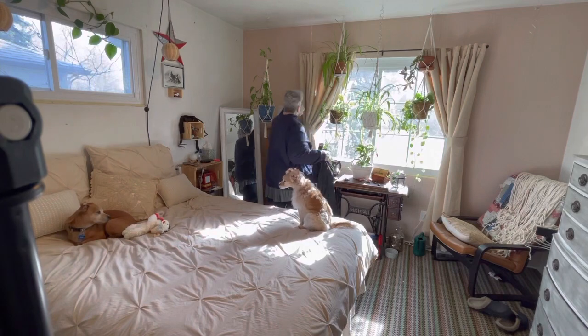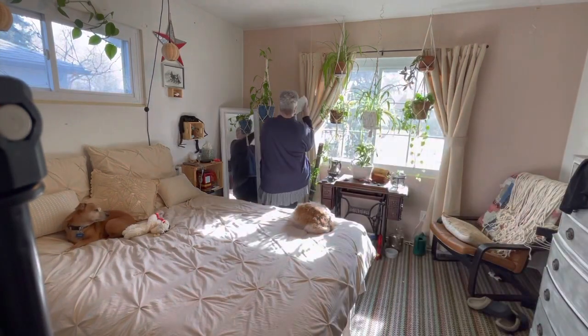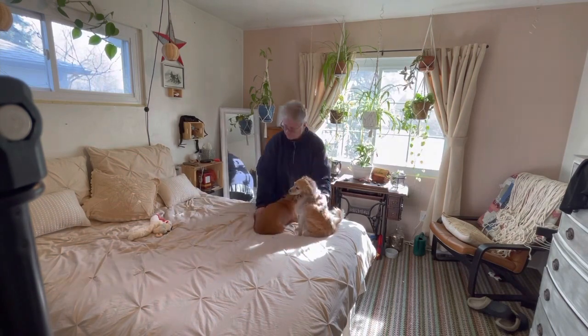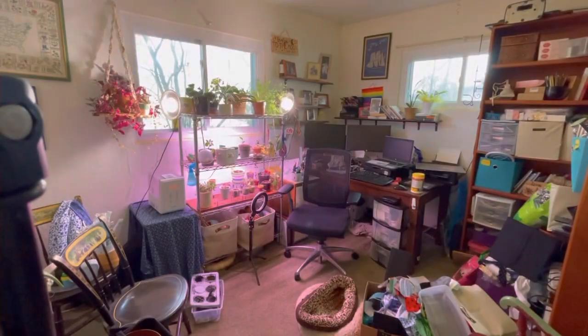And I grab my humidifier tank. I'm gonna go fill that up. Make sure my plants get some humidity for the day. And then I gotta give my dogs some love and affection and tell them what good boys they are for helping me make the bed. Put my shoes away, and then the bedroom's ready to go.